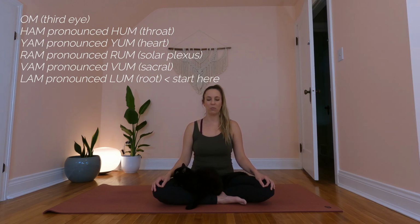So inhale through the nose to prepare. Lam Vam Ram Yam Ham Om. Lam Vam Ram Yam Ham Om. Lam Vam Ram Yam Ham Om. And just witness the sensations.